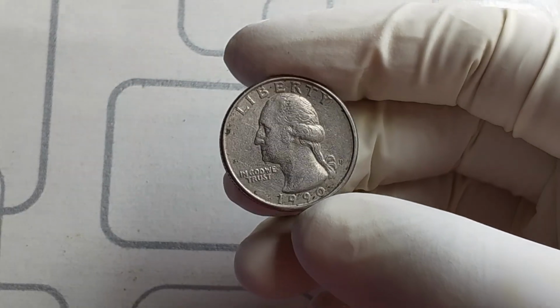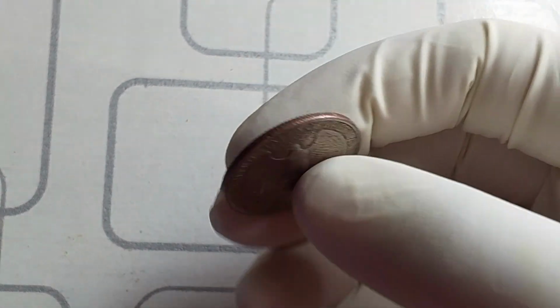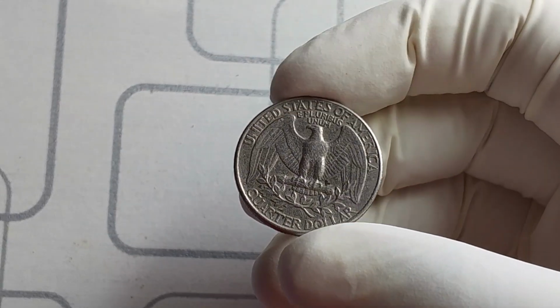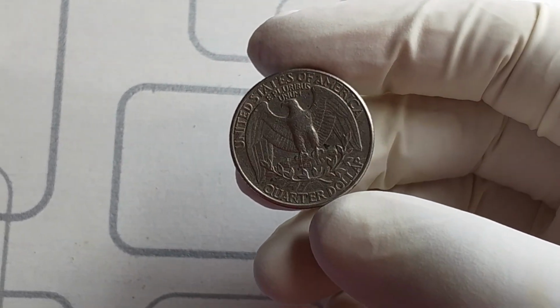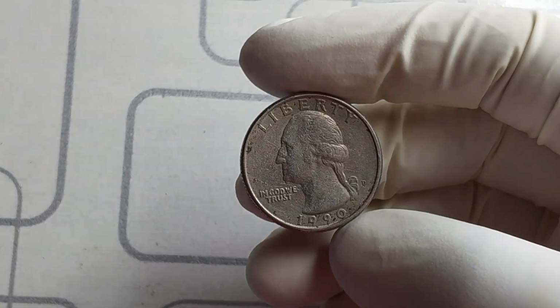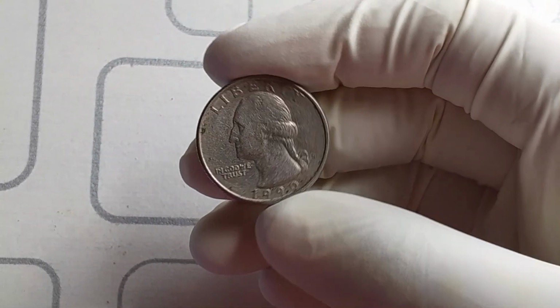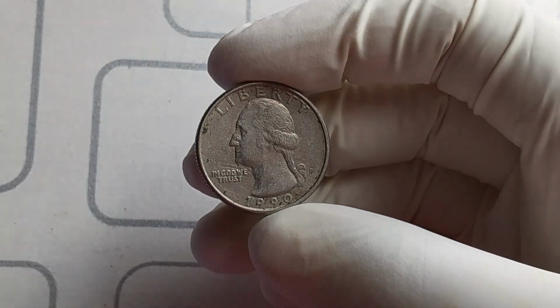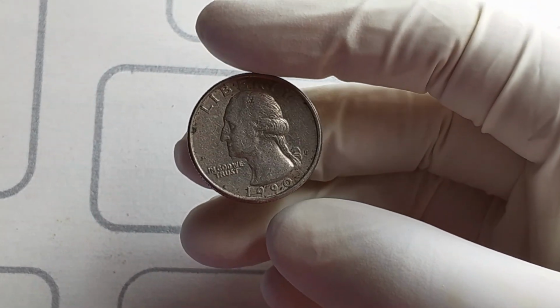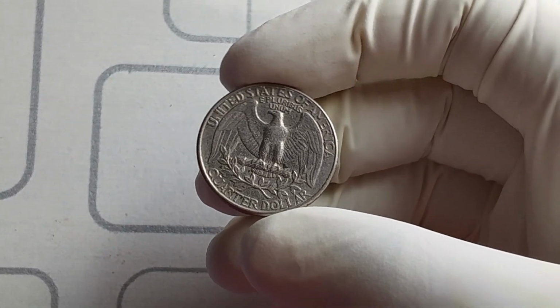To truly know, you would need to submit the coin to a professional grading service, who can determine its grade and certify its authenticity. It is also worth checking for any unusual features that could indicate an error. Look for doubling on the lettering or numbers. Look for missing clad layers where the copper core is exposed, or check to see if the coin looks slightly off-center. Any of these errors can dramatically increase value.